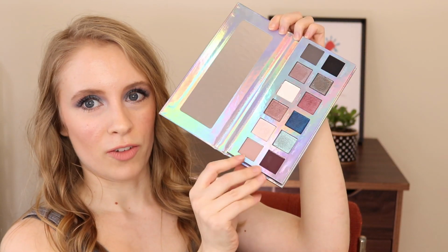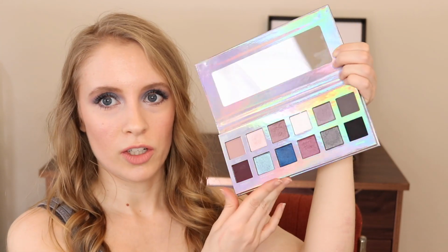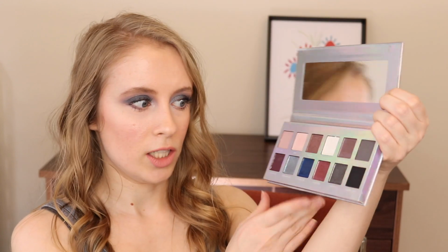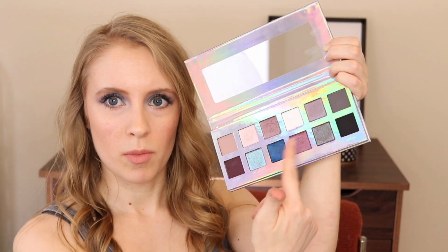So I like that you have your 2 warm mattes, your 2 very cool mattes, and then everything else in between. So I feel like it's a very cohesive palette, even though there's a ton of different tones in here. There's only 12 shades, but you have some really bright, fun blues. You have this kind of cranberry shade. You have some mauve-y taupes. So I just think it's a really great, well-rounded palette, and I think this brand is doing a great job, especially since this is one of their first launches.